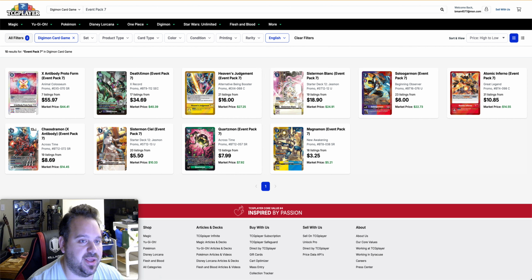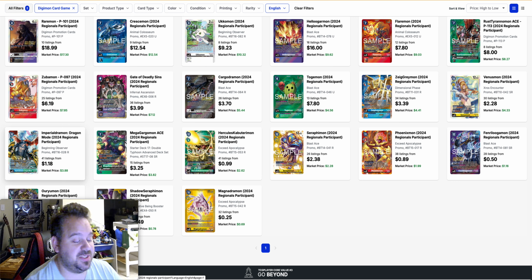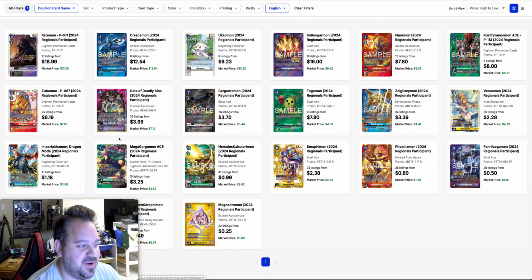There's also, I believe, this one right here. There's also the Imperial Dramon Dragon mode, which is now $1 for the participant. $3 for the participant, which is crazy. That's another card, and it's probably crashing even harder. Most of these have already crashed.